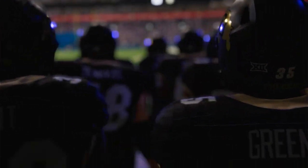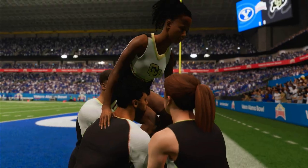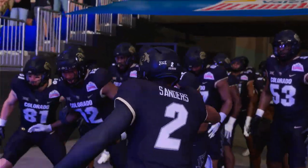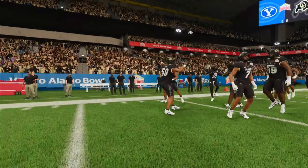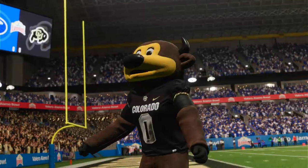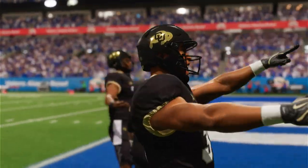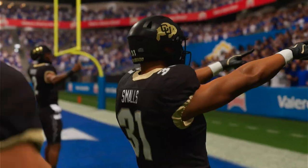Welcome to San Antonio, Texas, the Alamo City, today at the Alamo Dome as we have a couple of squads here ready to square off in the Valero Alamo Bowl. There's nothing quite like wrapping up a regular season with a bowl victory. It just leaves a good taste in your mouth going into the offseason.